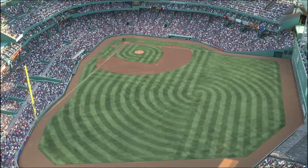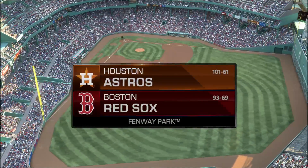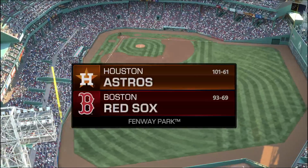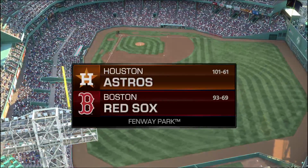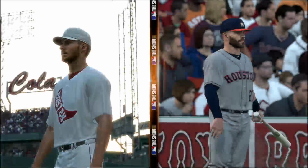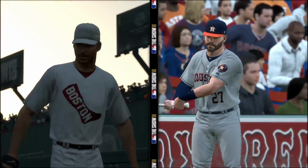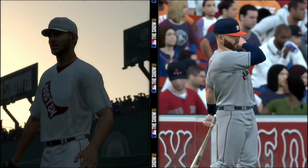From the oldest stadium in baseball, Fenway Park. MLB Network is on the air. Ought to be a good one here between the American League's Houston Astros and the Boston Red Sox. Looking forward to this matchup, and it's next on MLB Network.